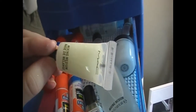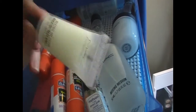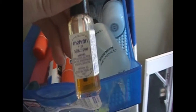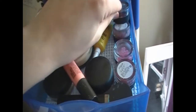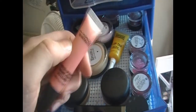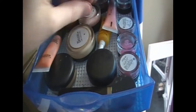Best Adhesive, the Mixing Medium. Eyeliner by MAC Pro for glitter. Amazing, amazing stuff. Mixing Medium for pigments, Spirit Gum. For anybody who does any type of theatrical style stuff, you have to have like 30 of these in your kits. Then this one right here is a mixture of lipsticks, and I've depotted some of my lipsticks just because I was getting too many. Mineralized Tinted Lip Balm. Love this stuff. They will be bringing it back.